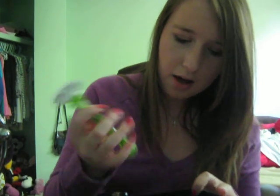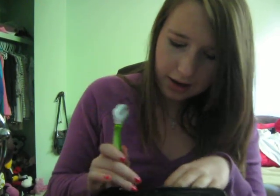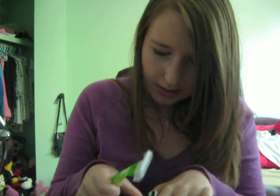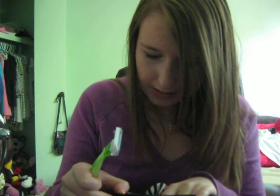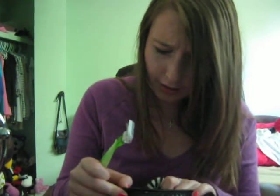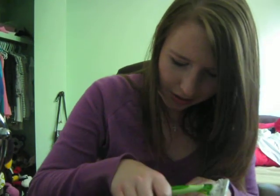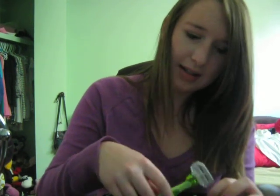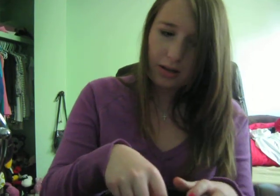And then I'm taking this little bag of toiletries, which has a razor and a hairband and toothpaste and an overnight makeup wipe, floss, another razor, my toothbrush. I'm not going to show you this stuff obviously, just some mouthwash and stuff like that. And I have another little clip in here.